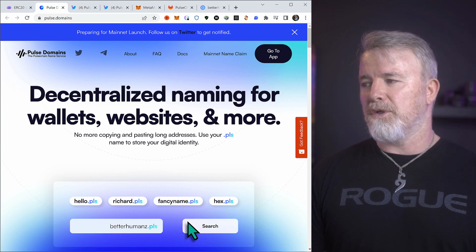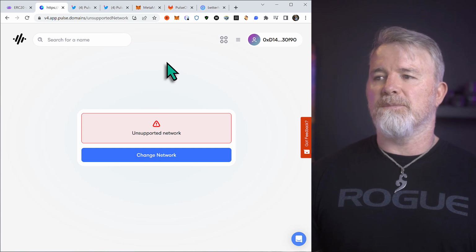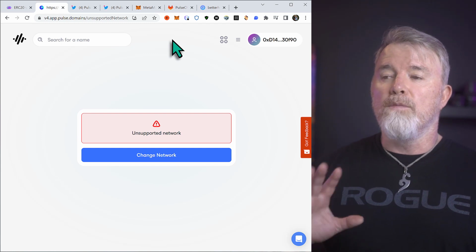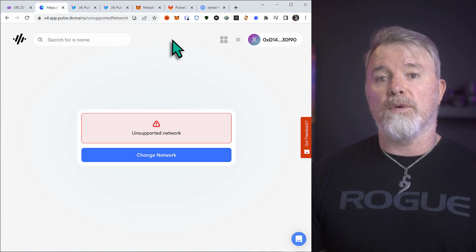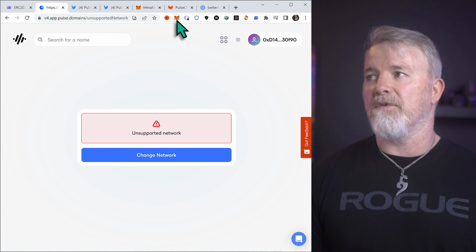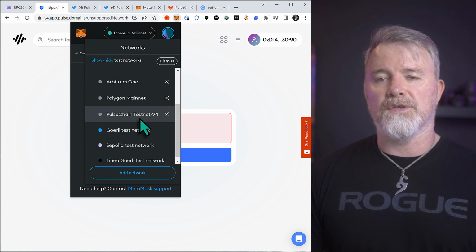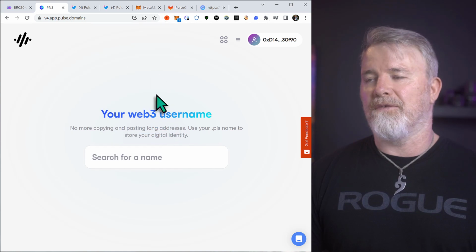So I'm going to click on search. Okay, now it's saying unsupported network, and that's because it wants you to be on the testnet. You might get a pop-up asking you to add the Pulsechain testnet to your MetaMask, so go ahead and do that. But if it doesn't, let me change this to Pulsechain testnet, because I've already installed it on MetaMask. So you can see now it's fine.